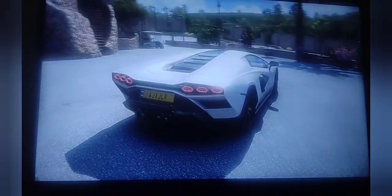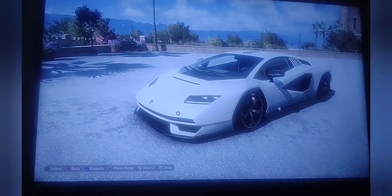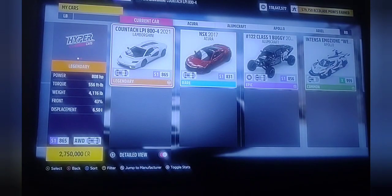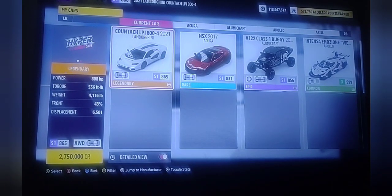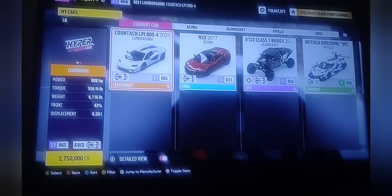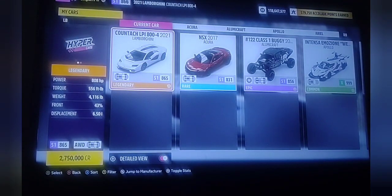It is here. This is the 2021 Lamborghini Countach LPI 800-4, 808 horsepower, 556 foot-pound of torque, and an overall weight of 4,116 pounds.